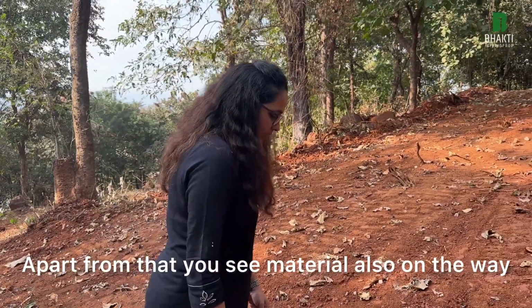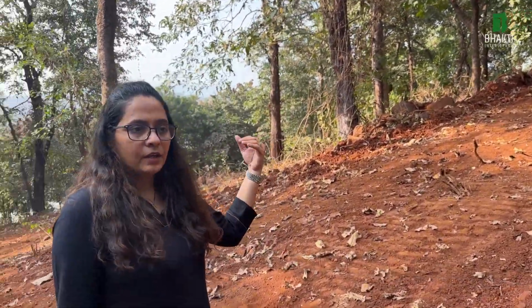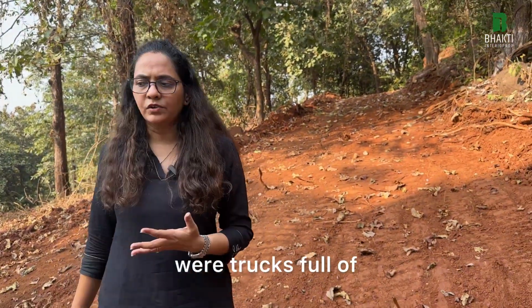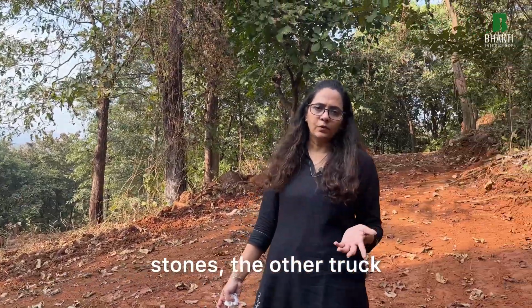Apart from that, you see the material is also on the way. Today, just half an hour back, there were trucks full of stones, and another truck with sand.